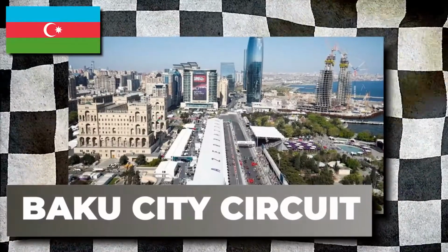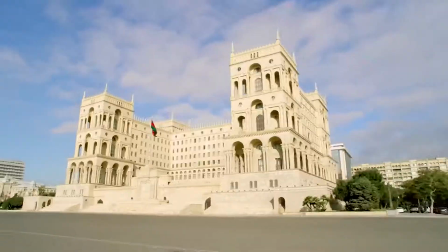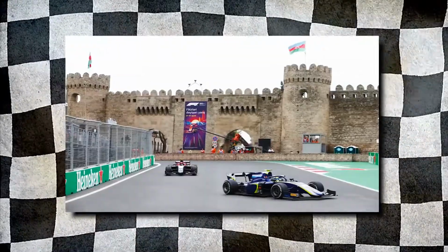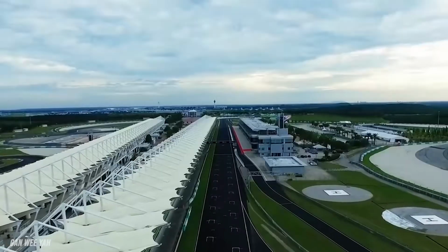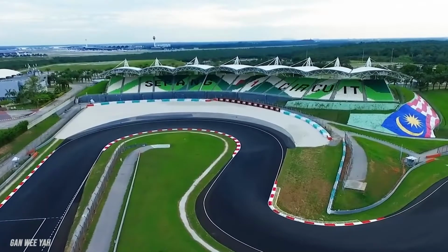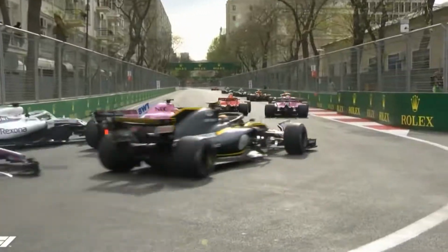Baku City Circuit. The Azerbaijan Grand Prix takes place in a street circuit that bends through the old historic city and around some of the city's most famous landmarks. It was advertised as the world's fastest street circuit, and it has certainly lived up to its name. It's exciting, fast-paced, and has been the location of many memorable moments.